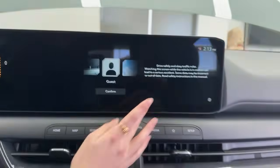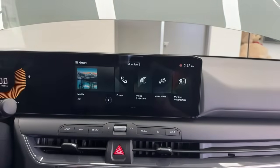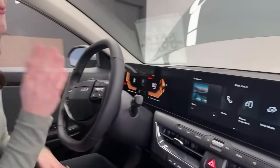Now, I must say one of my favorite features, and probably the star of the show, is our multimedia screen. It's 12.3 inches. It's nice and flat, which is very nice to see. So it doesn't have any type of curve to it. And it's also going to give you the opportunity to use a wireless Apple CarPlay and Android Auto, which I know everyone is going to be pretty excited about, myself included.